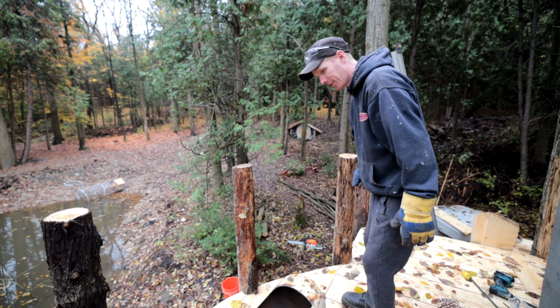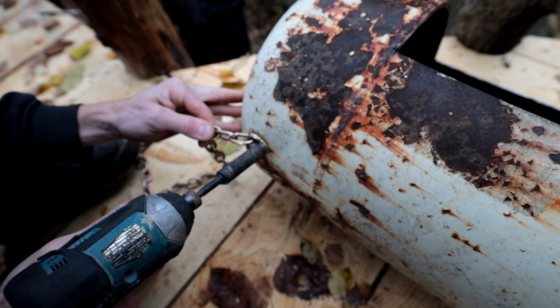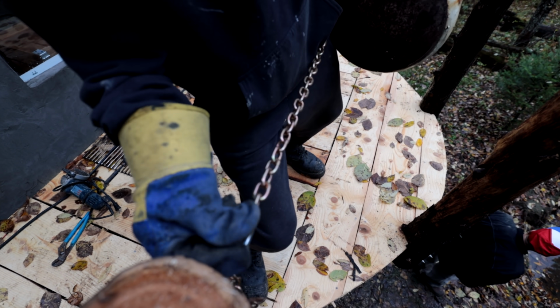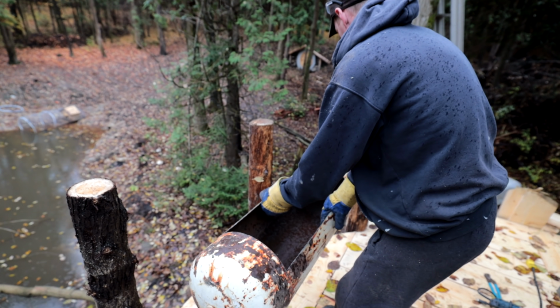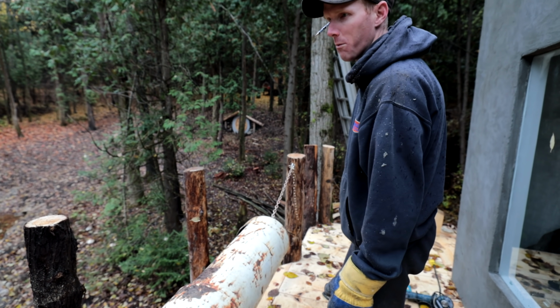Okay, let's get screwing. Perfect, just need the back side. You can go a little higher. Meaning the screws could go a little lower.